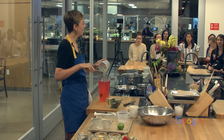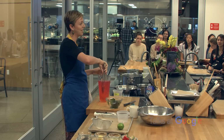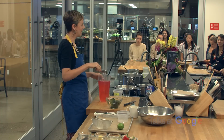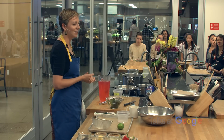It's so nice to serve this at a barbecue or a party at your house as a nice non-alcoholic option, because people expect it to be pink lemonade, and then you can kind of see on their faces, they're surprised by this flavor in the background that they don't really recognize, and that's shiso.